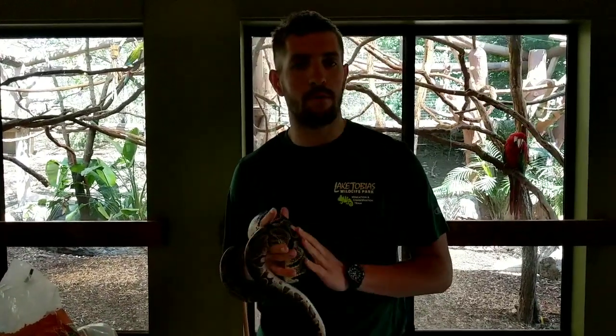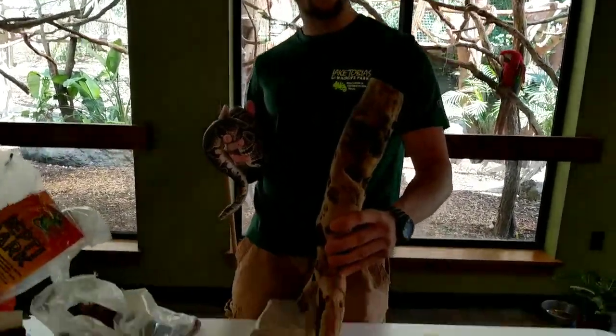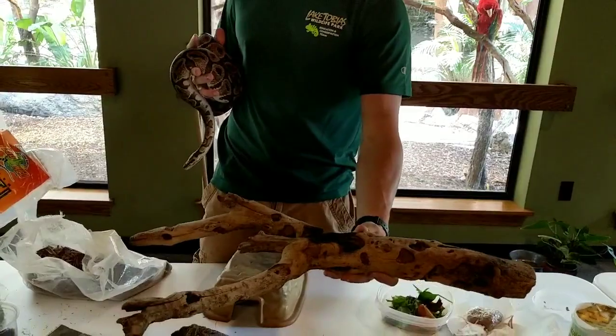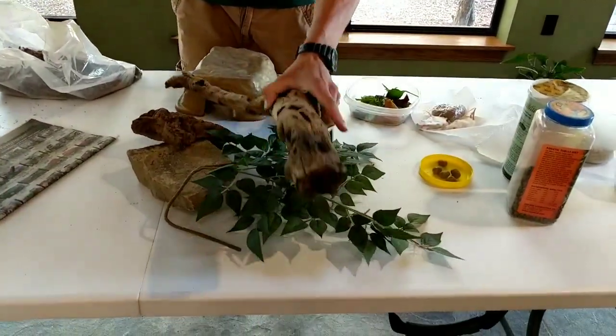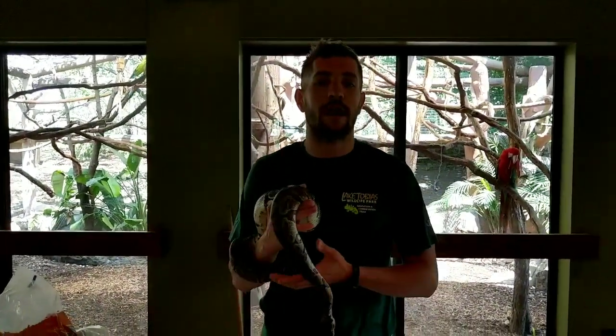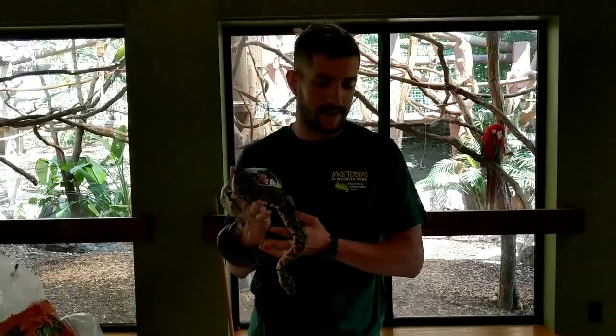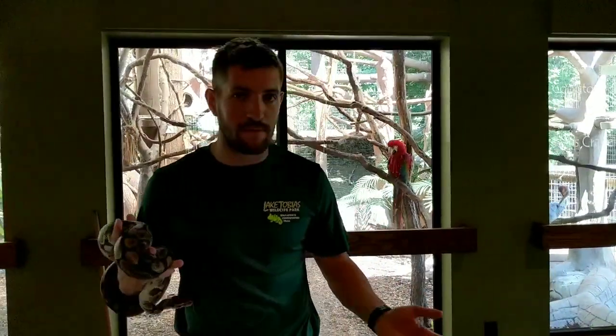And know what type of animal you have. Is it an arboreal animal, which means it climbs trees? Does your stick need to be vertical so it can climb, or more horizontal? If you know that your animal comes from a more tropical area, you're going to want to have thicker, darker leaves rather than for an animal that may come from a desert. So decor, like I said, do your research and figure out what your animal really likes and what's their natural habitat. And after that, the biggest thing that has the most variety is going to be food.